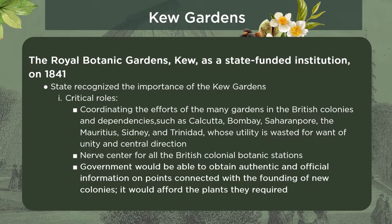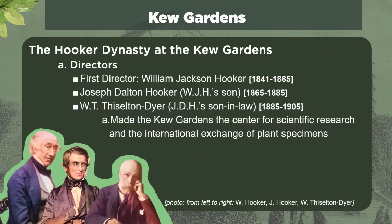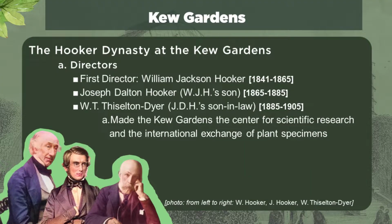The state then recognized the value of the Kew Gardens, and in 1841, they were designated as a state institution, as well as serving as the nerve center for all the British colonial botanic stations. The first official director of the Kew Gardens was William Jackson Hooker, who served from 1841 to 1865, then succeeded by his son, Joseph Dalton Hooker, who served from 1865 to 1885. Then, in turn, he was succeeded by his own son-in-law, William Thistleton-Dyer, who served until 1905.